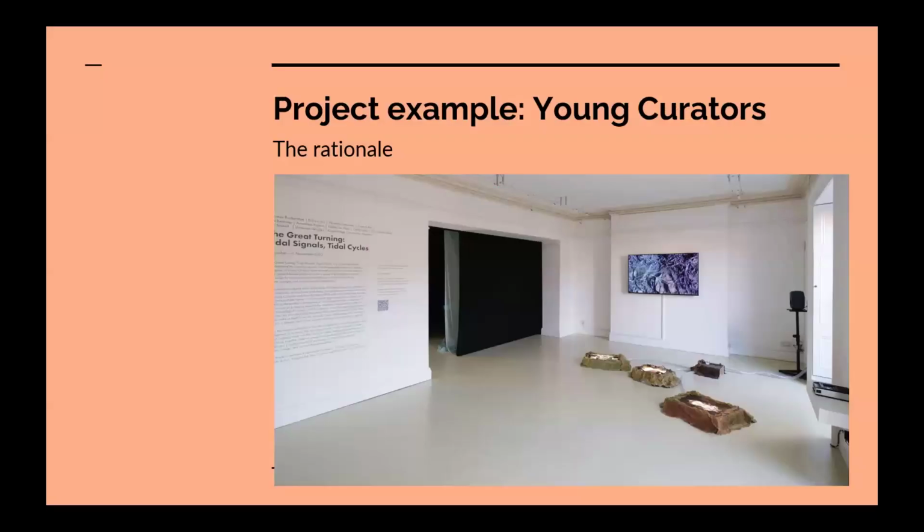So if I could see the next slide, please, Emma. So we called this project Young Curators, and the kind of rationale behind it was because Harbour House had been going for kind of 20 years, but they hadn't been doing a lot of outreach and engagement work. They created this new post of, are you still there?